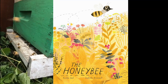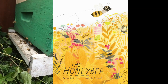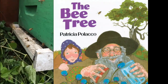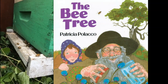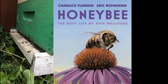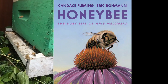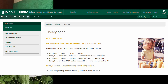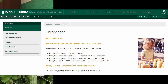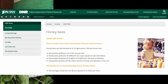Okay, a couple book recommendations for you guys. The first one is The Honeybee by Kirsten Hall and Isabelle Arsenault. The second one is The Bee Tree by Patricia Polacco. And the third one is also just called Honeybee, The Busy Life of Apis mellifera, and that's by Candace Fleming and Eric Rohmann. Now head on over again to the Indiana Department of Natural Resources. Just go into a search bar on the web and look for DNR honeybees, and there's honeybee trivia and a bunch of other interesting honeybee facts.